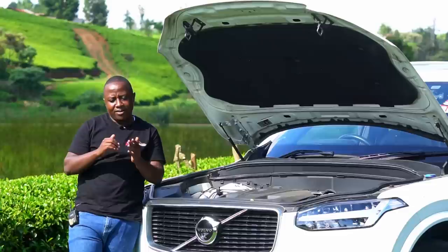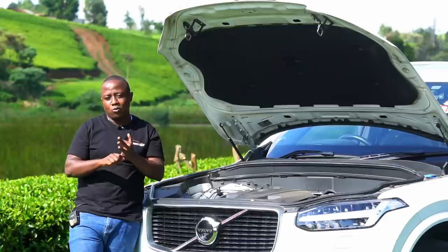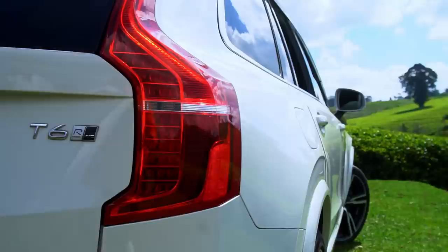When we did the review of the XC60, we had terms like T4, T5, and T6. Now, on Volvo's nomenclature, T3 would mean the engine is a three-cylinder engine, T4 a four-cylinder engine, T5 a five-cylinder engine, and T6 a six-cylinder engine. However, on the XC90, the nomenclature is a bit different.